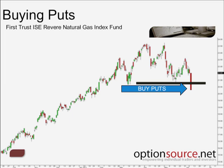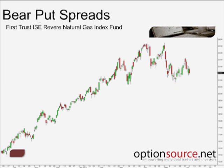So on a breakdown here, on a break to a lower low, you can see that it almost creates a head and shoulders formation or anything like that, you can see up along the upside, and then subsequently reverses and breaks a neckline. So we have here a significant reversal of trend, and one would just, let's say, buy put options to try to capitalize on that.